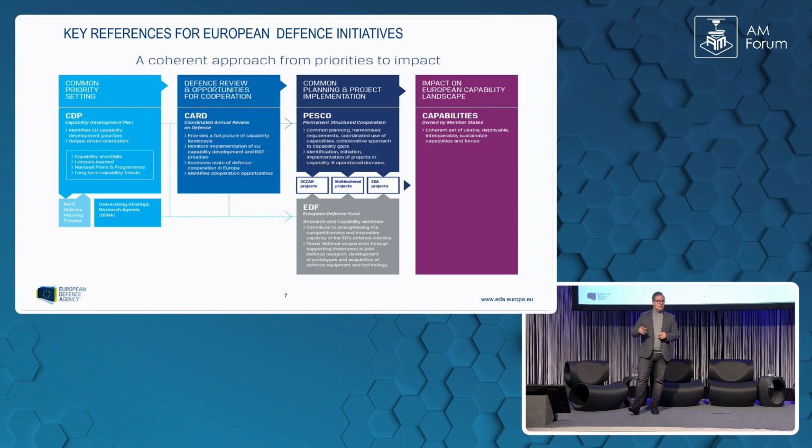And maybe of interest for you is also that there is a connection between the CDP and the CARD, the Coordinated Annual Review on Defence. So this is also drawing a picture on the capability shortfalls on the one hand side and the connection, for example, to industry, to research. And at the end, they all lead to PESCO. Maybe you have heard already about the PESCO projects and the EDF, the European Defence Fund. This is interesting for you because when you want to get in touch or develop a business case with European defense, then this is the funding for that. This is the pot where the money is in, and you can look it up on the internet. The information is available on how to get in.